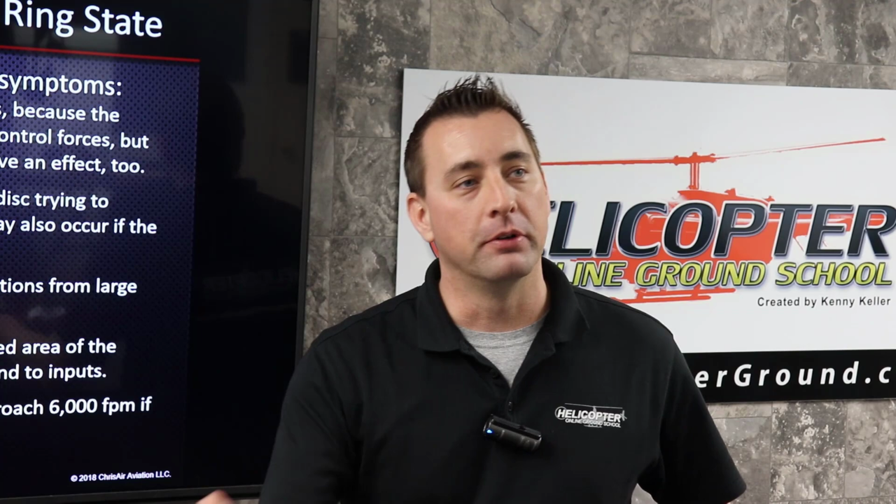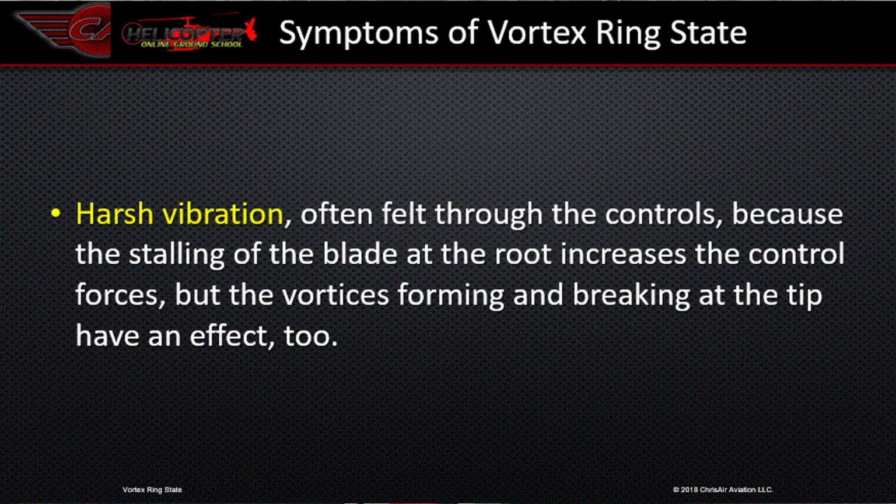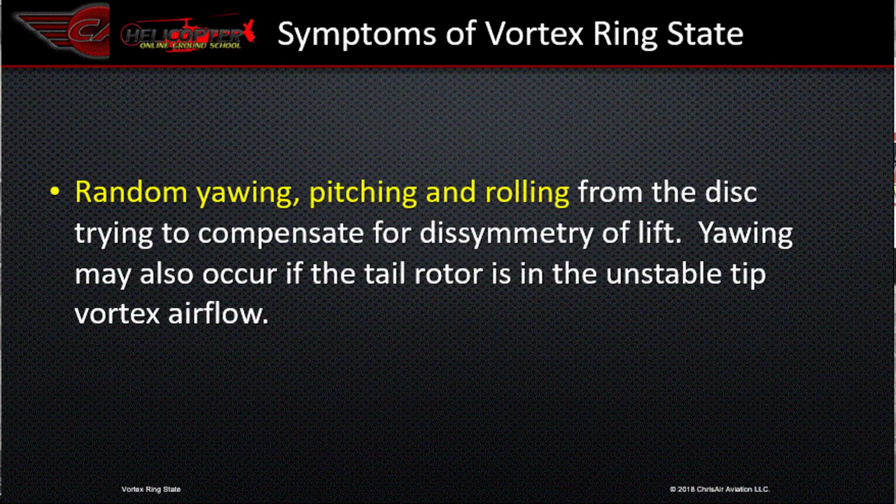All right, the key to avoiding vortex ring state is to recognize the symptoms. So we've kind of talked a little bit about them. Here's the big picture of them. So you're going to get some harsh vibrations, often felt through the controls because of the stalling of the blades at the root, which increases the control forces, but the vortices forming and breaking off the tip have an effect too. So you can get harsh vibrations just because of the dissymmetry there. Random yawing, pitching, and rolling from the disc trying to compensate for the dissymmetry of lift.